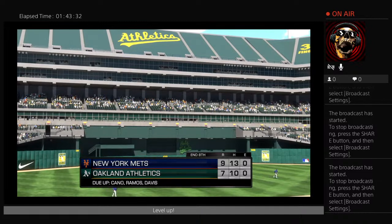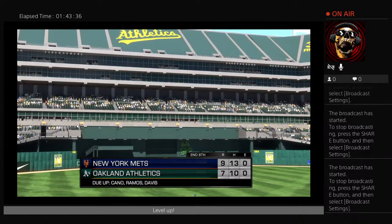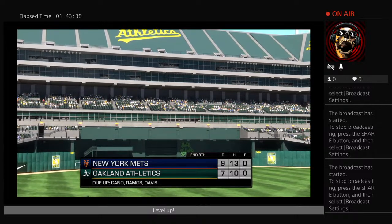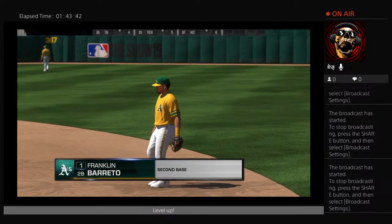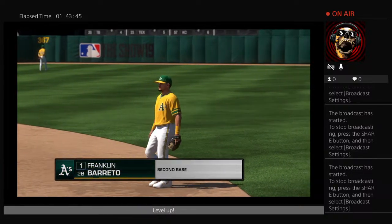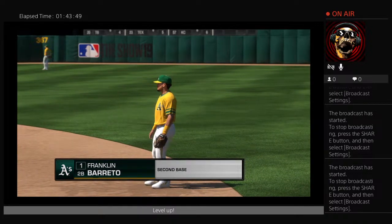A's have to settle for just the 1. Ninth inning coming up. Mets out in front, 9-7. Franklin Barreto will stay in the ballgame now as he comes on to play second here. Now playing second base, number 1, Franklin Barreto.